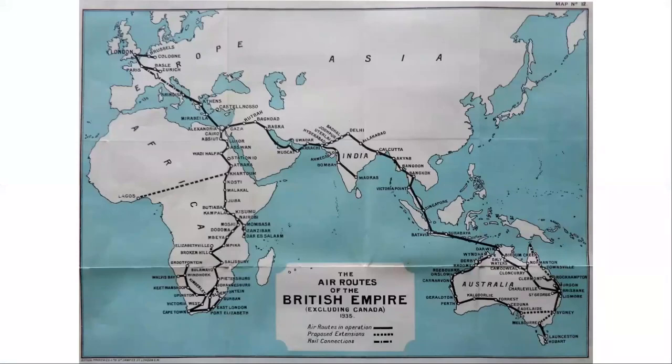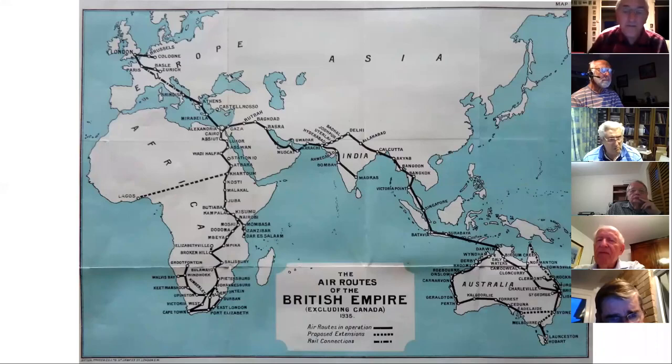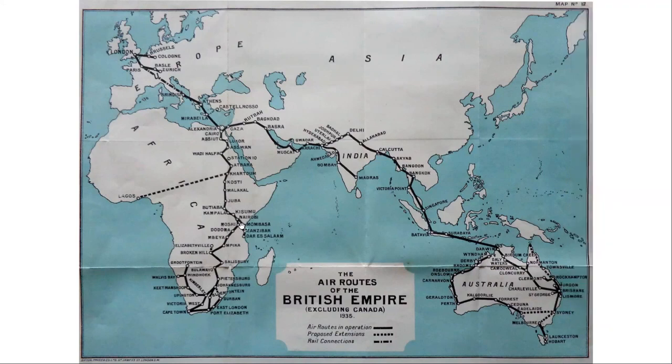This is a 1935 map, and these are the two main Empire routes from London to South Africa and to Australia. And these were the routes which were later operated by the flying boats. At this time, only the Mediterranean section was operated by flying boats, and the rest were land planes. So the question arises, why did flying boats replace the land planes?